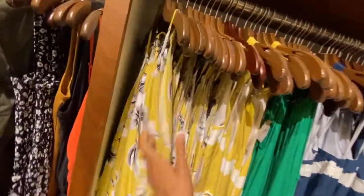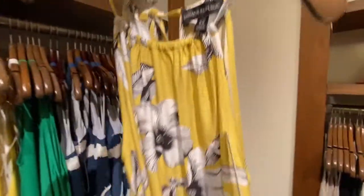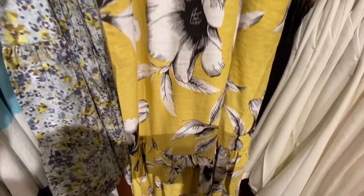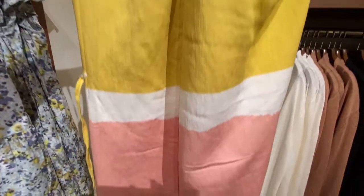You guys know that I just had to take a look at this yellow dress. I absolutely love it. Look at the flowers, guys. I can't even deal with the beauty of this dress. The yellow, the coral is just so beautiful and perfect for summer.